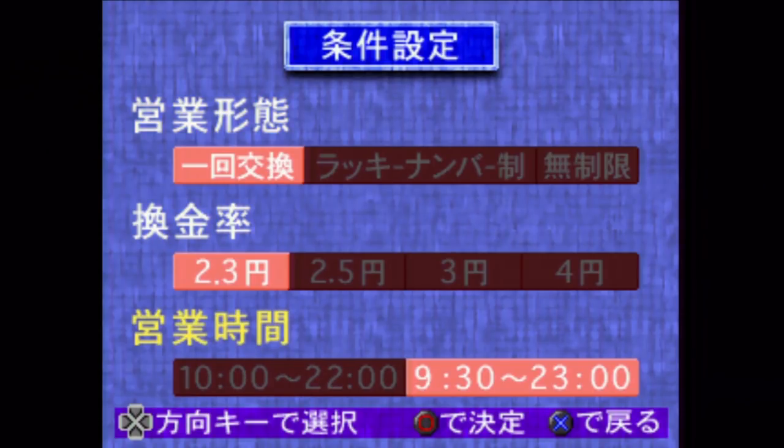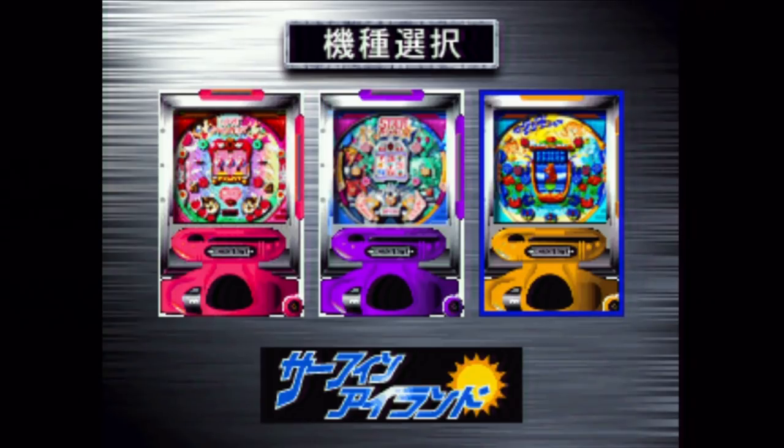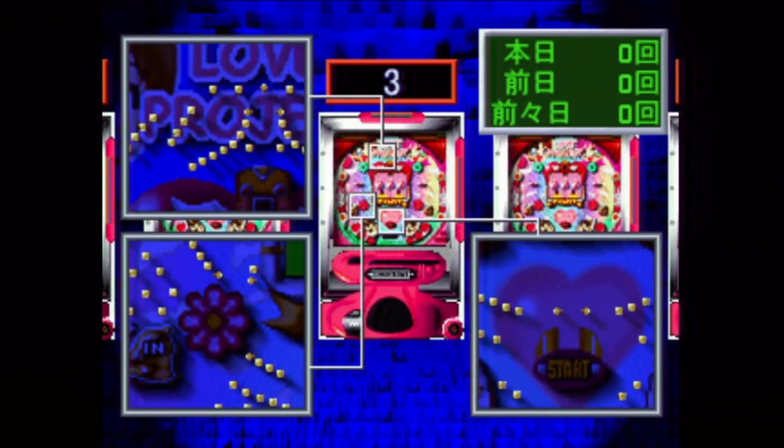Either way, you have a few options, like to choose whether you want to pretend that you're inserting your balls during the day or night. Then it's off to the machine selection. The choice is one of three machines: Love Project, Star Robot, and some surf themed one. For the hardcore ballers, there are different variations of each machine, but as the close-ups show, they are very minor changes in the locations of the pins that guide your balls.